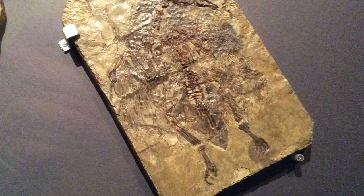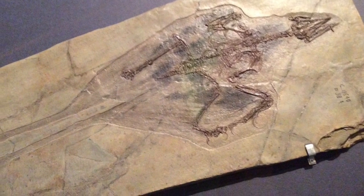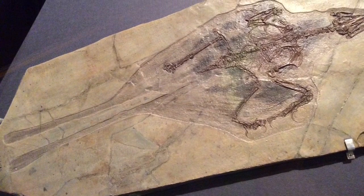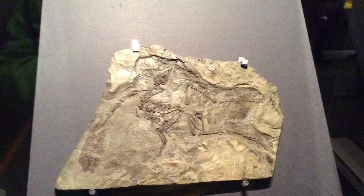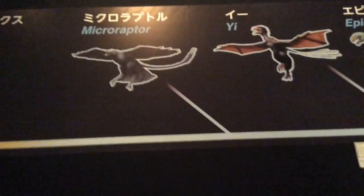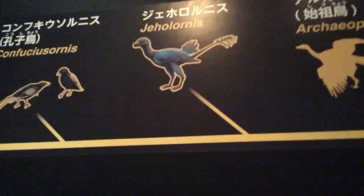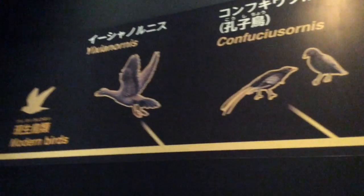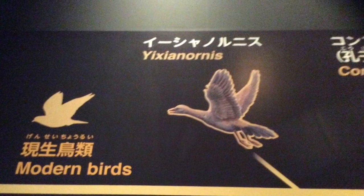When I came across this one, I was like, it's a bird. It really looks like a bird. Yeah, they're talking about the evolution of modern birds. This is the first modern-ish birds. It's really amazing to see how they got there. Doesn't this guy look like a goose with teeth?